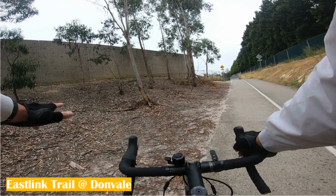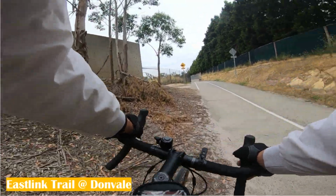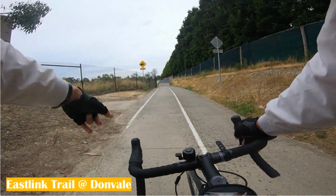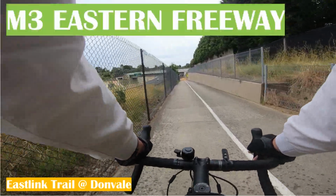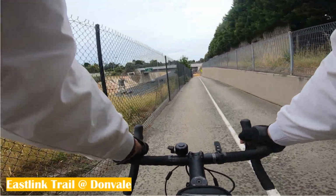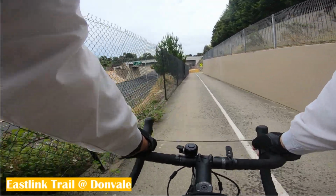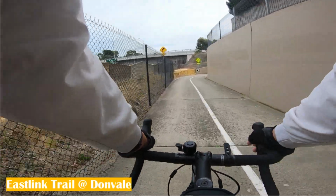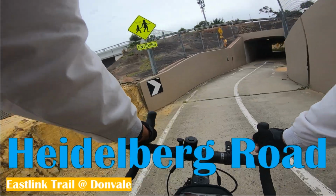So I just passed the tunnel entrance, the western end of the tunnel. Now I can see the M3 freeway, the Eastern Freeway. So from now on, the majority of our ride will be right along this freeway until I reach the Fairfield area, joining into Heidelberg Road.